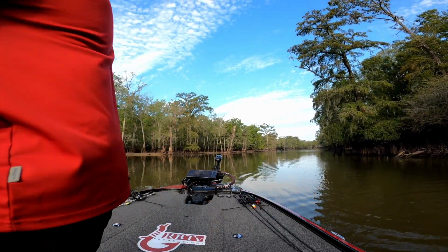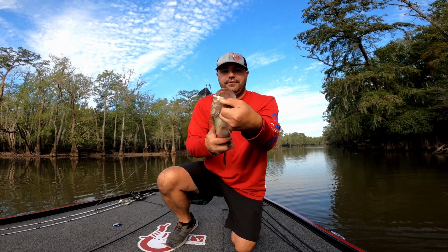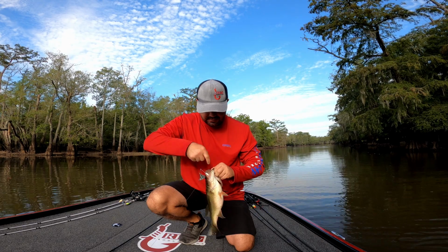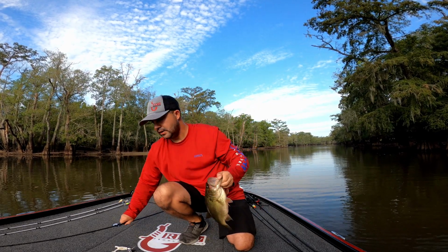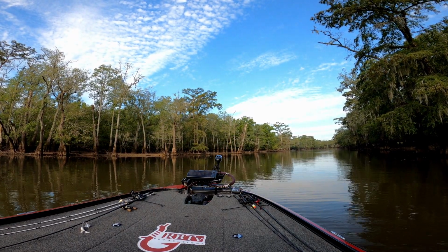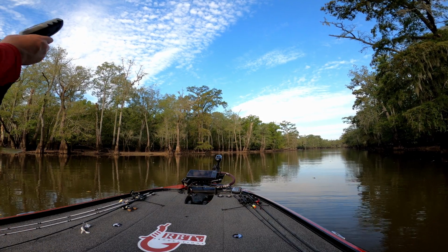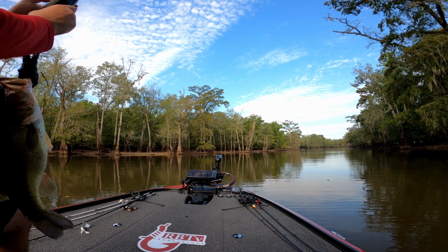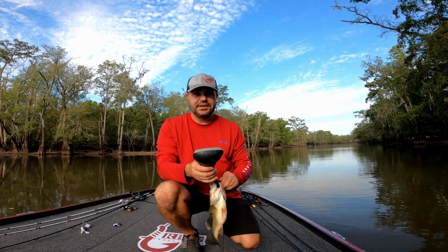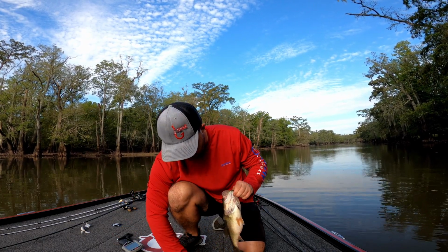Yes! 5th keeper, guys. I mean, that is a photo. They are choking it. Wow. Look at that. It's a beautiful fish. Two-pounder all day. All day. All right, guys, that fish weighed 2 pounds, 1 ounce. We got a total of 10.25 pounds. That's what our total is, 10.25 pounds. Heck yeah, 5 fish limit.